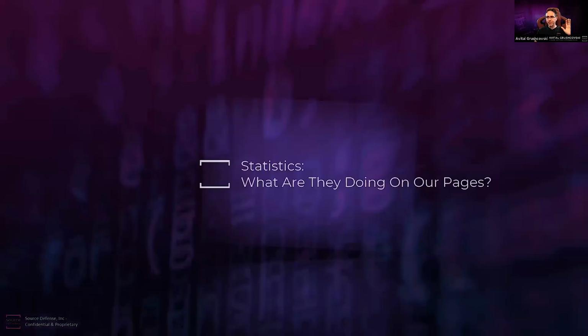So let's talk a little bit about statistics. At Source Defense, we have basically a sales enablement tool that allows a prospect to scan his website and get data over the client-side scripts working on his website and the things they're doing there, basically showing an attack surface. So we've taken 1,000 of these reports, and we've done some statistics over what third parties are used and what they're doing on specifically finance and e-commerce websites.